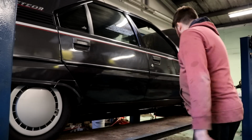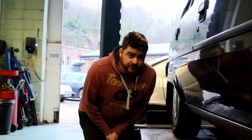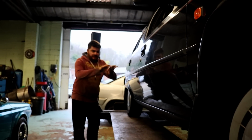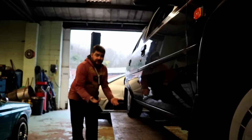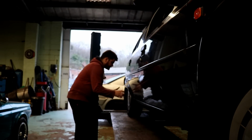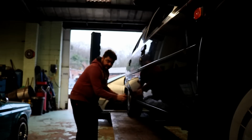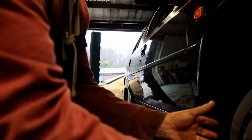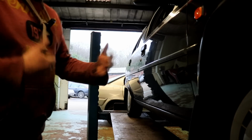What's the back wheel got to do with the front wheel? The back wheel has a lot to do with the front wheel because what normally happens with most tracking setups is there's some equipment, which I don't have. If I did, I'd show you, it'd be a lot better, but I don't. Normally you put one on the back wheel there and one on the front wheel there. How they set up varies.